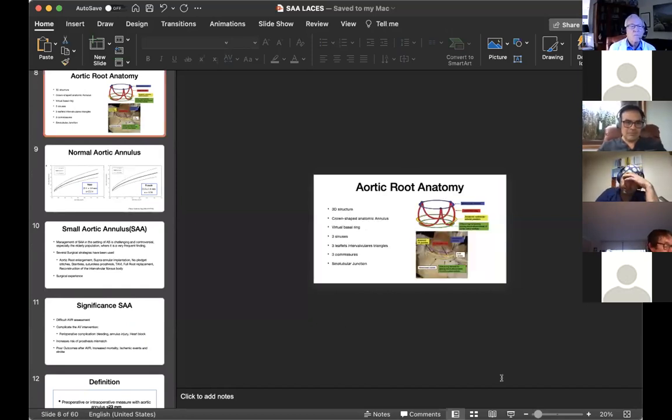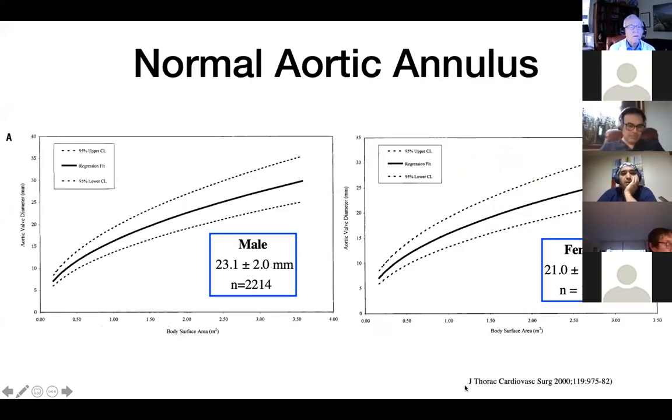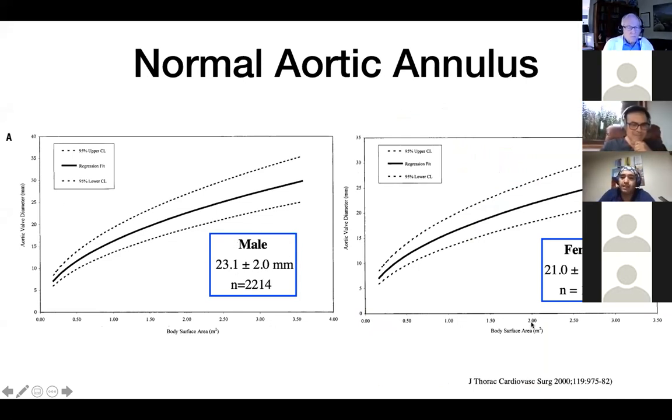Can you see the slides? Yes. Nice. As you know, this is the normal aortic root anatomy. But when we talk about the normal aortic annulus, we have to consider that the normal annulus is smaller than we thought. This is a review from different homografts that were taken in the States, and they found the measure of the normal annulus in males is 23 and in females is around 21.